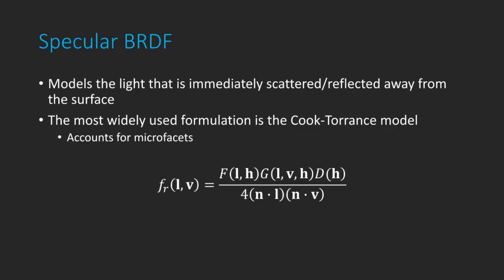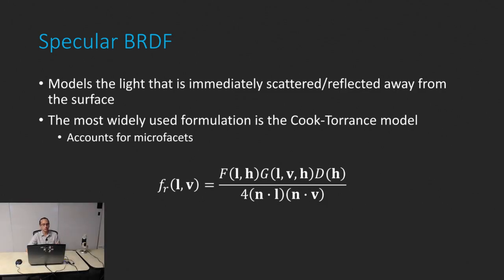So for the specular, that's modeling light that gets immediately scattered away. The most widely used formulation is the Cook-Torrance model, which dates back to the 80s, and it accounts for microfacets. So you can see this is the Cook-Torrance model, and we have this F, this G, and this D term in the numerator. Those have a lot of meaning. I'm not going to get into what they all mean today, but there's been a ton of research into each of those, and those go really deep too. Research is still being done to this day on how to make this even better. But this is just the general formulation, and this is what I implemented for my thesis, this in shader code.